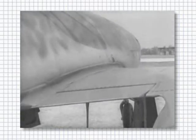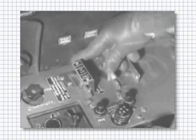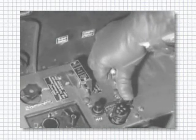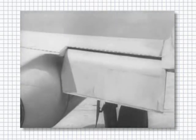Dubbed the Schwalbe, or Swallow, pilots liked to call her the Storm Bird. Several prototype designs were developed, and in 1944, a test unit was put into service. The multi-role fighter made its first kill of a Mosquito reconnaissance plane in July of that year. The plane had a top speed of 900 kilometers per hour with a ceiling of 11,450 meters. It carried 4 30mm cannons and could carry 24 55mm rockets or 2 250-kilogram bombs.